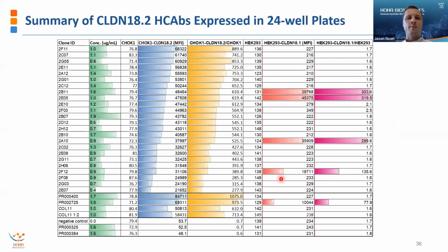So from those many positive Claudin 18.2 HCAbs that we got, we selected 24 and show the data for binding to Claudin 18.2. Here you can see CHO showing no signal, and binding to Claudin 18.2 is really excellent. So this was great. And what we also saw, which was really interesting to us, is that 4 of these HCAbs also showed binding to Claudin 18.1. So this underscores that we are able to identify at least multiple epitopes at a relatively high rate from this screening platform. This was very exciting to us.